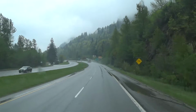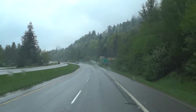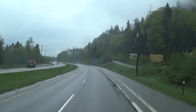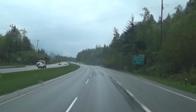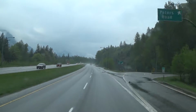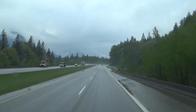Just having a relaxing drive, eating some gobstoppers, enjoying life. Oh, they're sweeping the highway there, getting all those rocks off the shoulders. The fewer rocks in the windshield, the better.